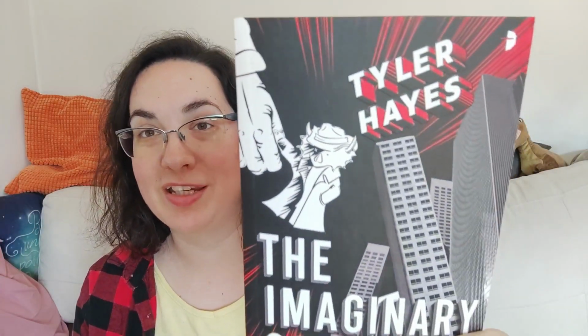In this book, we follow this toy Triceratops, who lives in a world where all the other abandoned toys live. And he is a detective, as you can tell by his trench coat, and he is solving the murder of some toys. That's all I know, and that will be the book for this prompt. And the last prompt is spells and incantations, to read a book between 389 and 415 pages.